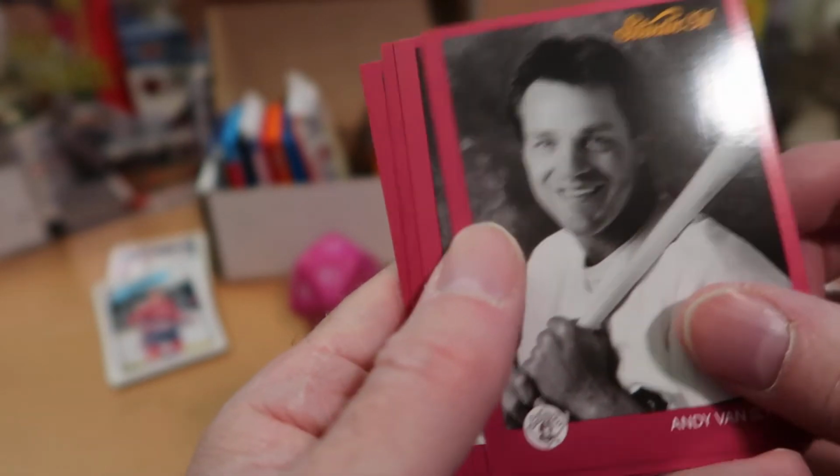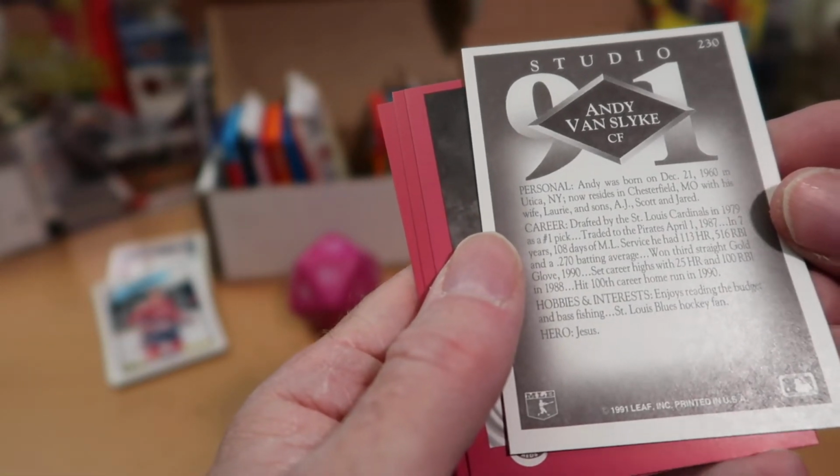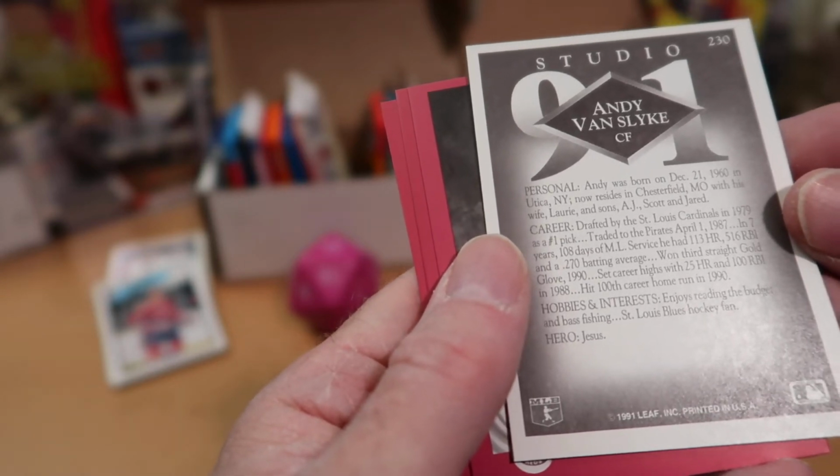We got to see what Andy Van Slyke likes. Let's find out about that. His interests are reading, the budget, and bass fishing. Reading the budget. I don't know what that even means.